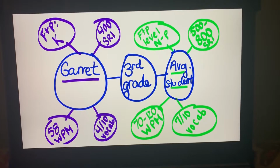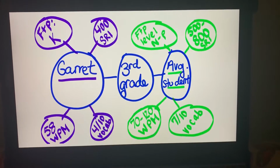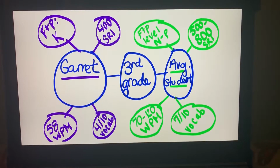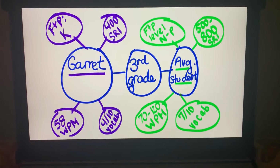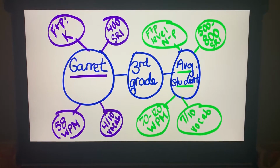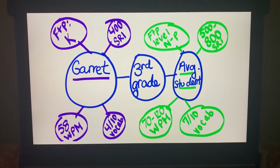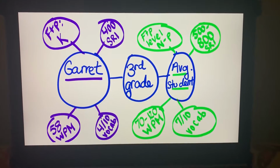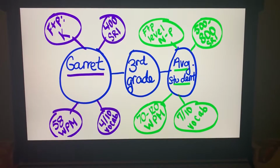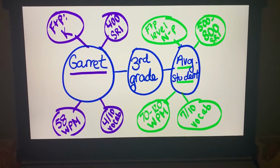So we were asked to compare Garrett to the average student in our class. I thought that Garrett would be in a third grade class. So you can see from the double bubble map that what the students have in common is that they're all in third grade. Garrett is reading at an F&P level K, while most students in the third grade should be reading between an N and, by the end of the year, P.